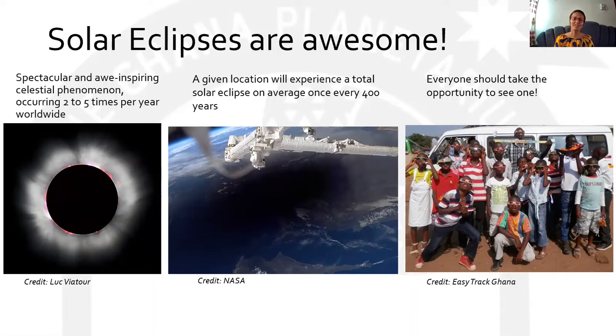Now that is very much an average. There's a lot of variation in that number, but basically we're saying that it's like a once in a lifetime opportunity to see an eclipse. So if one is happening, you really want to take the opportunity to see it and to encourage everybody else to see it.